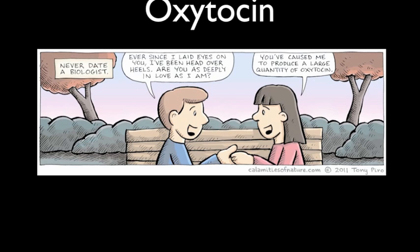Oxytocin is known as the love hormone or the trust hormone, and it's thought that it might be a useful tool in treating certain types of disorders in which people have trouble getting close to other human beings, like in autism.